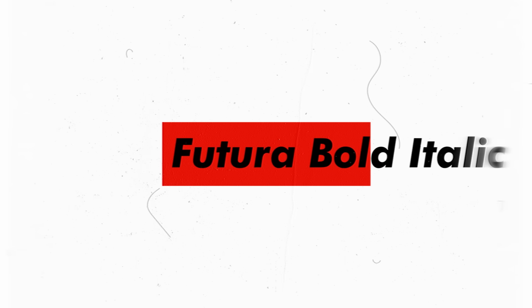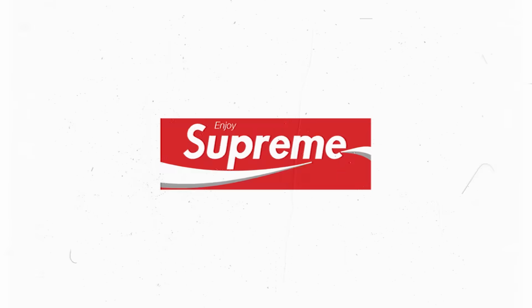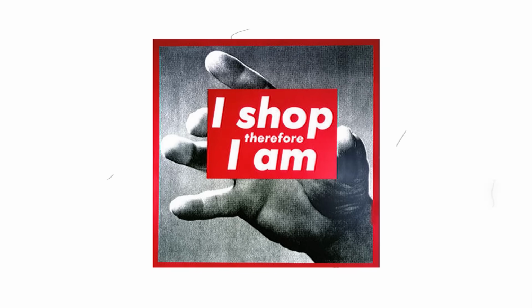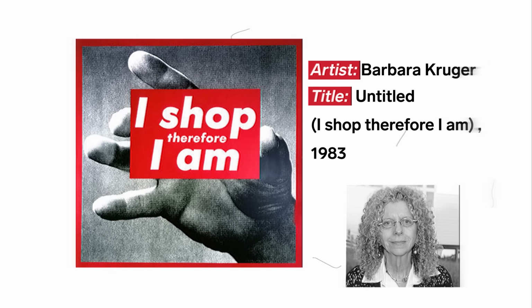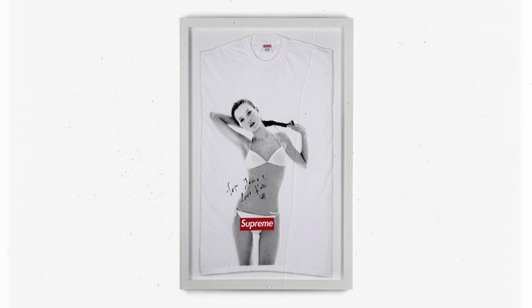The most iconic Supreme design is their box logo. Originally, simple white italic lettering over a plain red background. This design so closely echoes the work of conceptual artist Barbara Kruger that it's hard not to see it as a direct copy. And copyright theft is something that's in Supreme's DNA. Supreme's appropriation of images is one of the keys to its popularity.